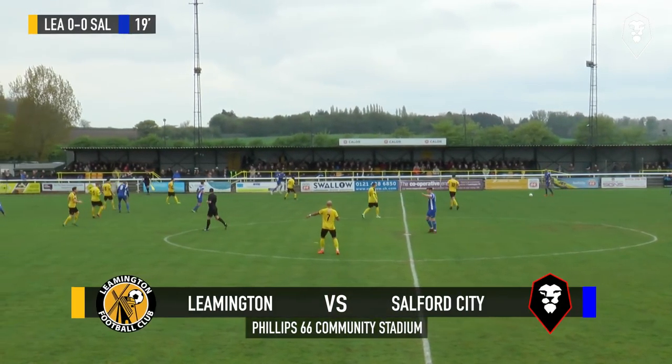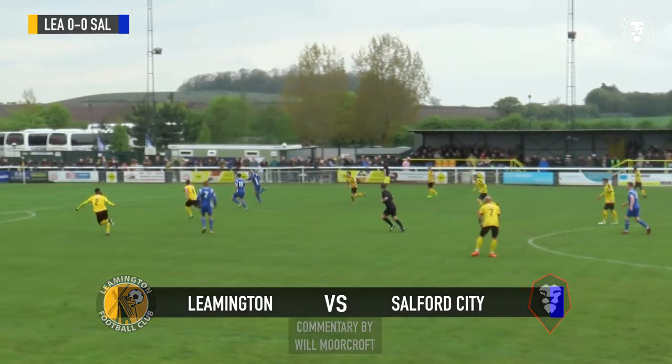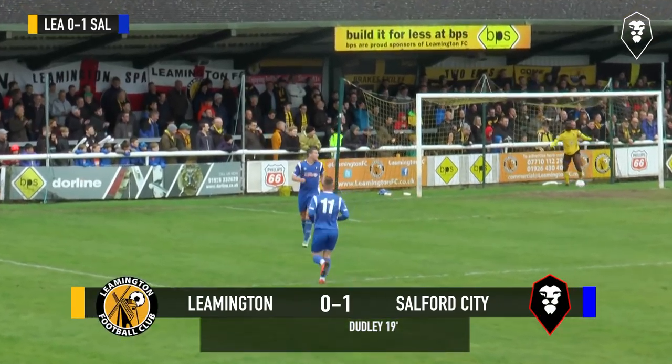Hogan now coming forward on the right. Edwards makes his way over. He's very heavy on the ball, but it's a good ball by Hogan. Dudley's in at the top of the area here. It's underneath Breeden. Will it make it there? Yes, it is. Salford City take the lead.